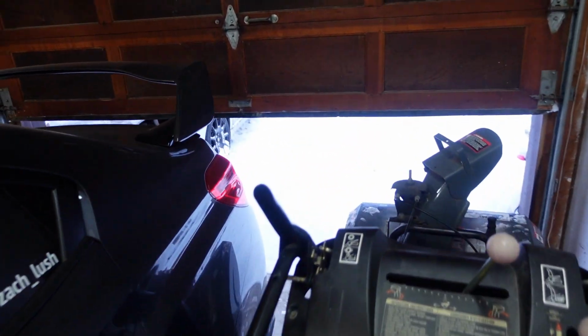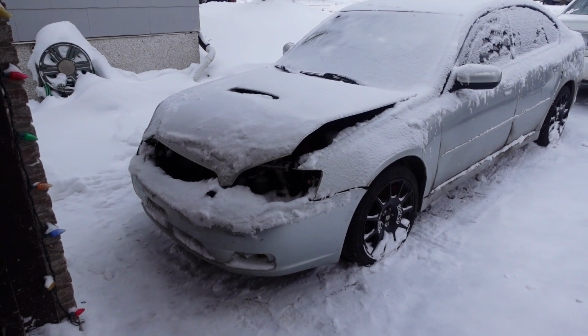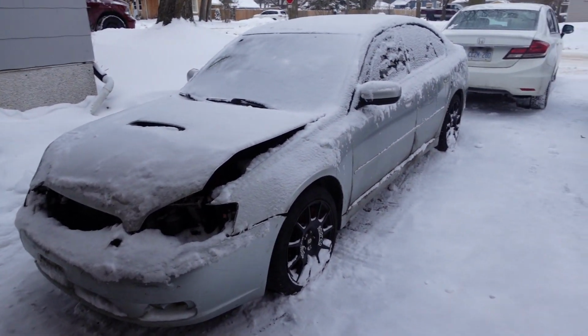I feel like this car never properly gets to be winter stored. It just keeps on getting pulled out. But I got a car cover for it. I don't know if it's going to fit, but it will do for now. So let me show you what's going on. Gotta love the snow. So this is kind of why I need to get the STI out, so I can actually work on this thing.